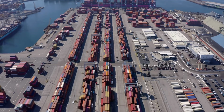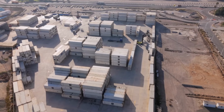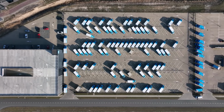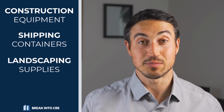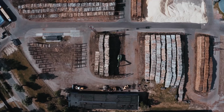So let's start out by defining what industrial outdoor storage, or IOS, properties are, since these are very different than your standard industrial warehouse. Industrial outdoor storage properties typically have a very small number of building improvements, meaning that the majority of the square footage within these sites won't include actual physical structures, and in most cases, these will have what are referred to as building coverage areas of less than 20 to 25%. And just like the name implies, these properties are often used for the storage of things like construction equipment, shipping containers, or landscaping supplies, and also for truck or vehicle parking, with the primary value of these sites usually being tied to the land itself.